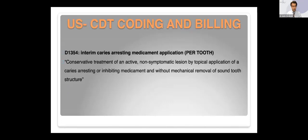As far as coding goes, the most prominent code I use is D1354. It's interim caries arresting medicament application, and it's a per tooth code. It's conservative treatment of an active non-symptomatic lesion by topical application of caries arresting or inhibiting medicament and without mechanical removal of sound tooth structure. This is the code that I use in my practice pretty frequently. It's a per tooth procedure.